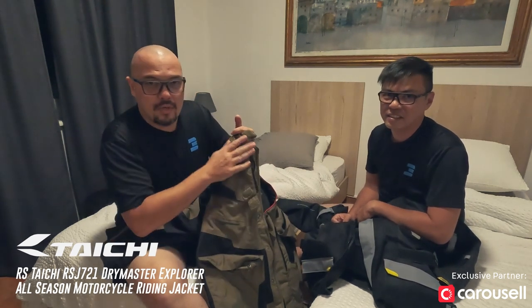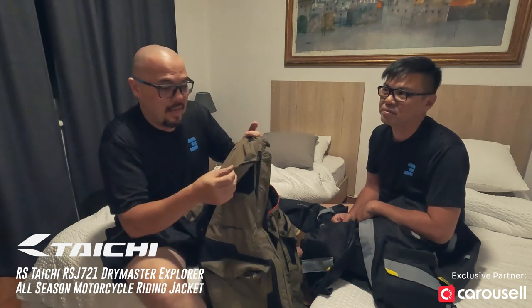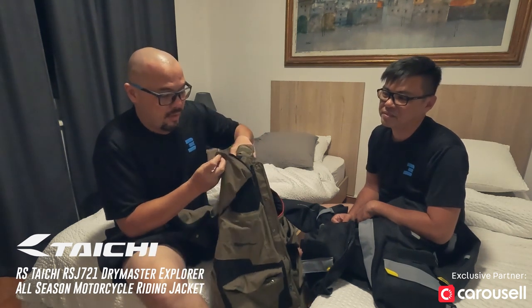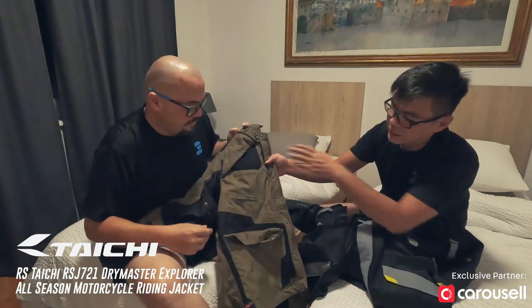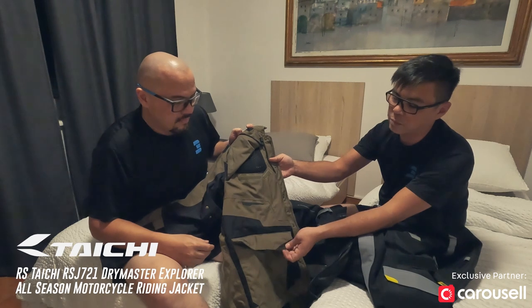So if you want it waterproof, you zip it down. But if you need some airflow, you zip it up, and then it tucks away. And I got airflow. Yeah, the airflow is basically here. So this is a dual purpose jacket.